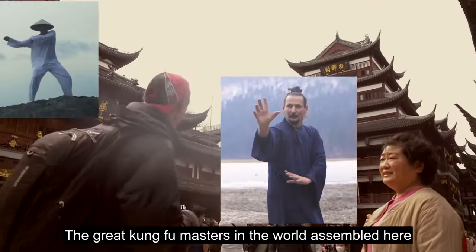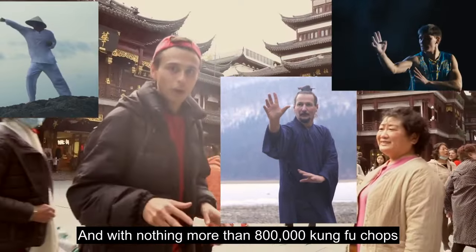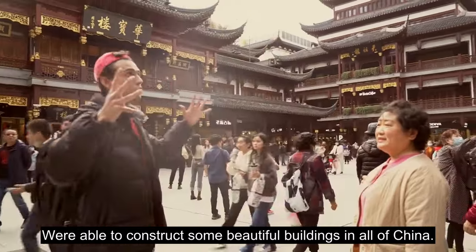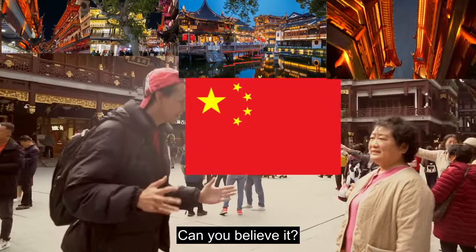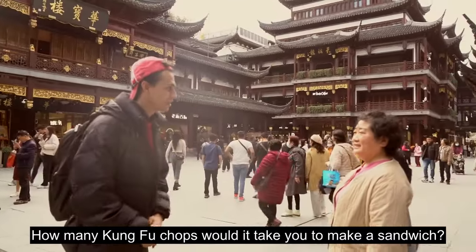The great masters in the world assembled here, and with nothing more than 800,000 kung fu chops, were able to construct some of the most beautiful buildings in all of China. Can you believe it? How many kung fu chops would it take you to make a sandwich?